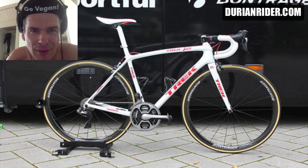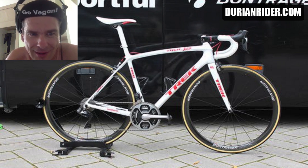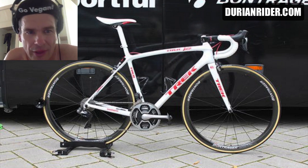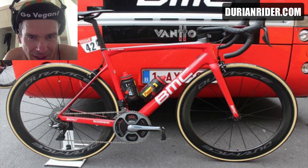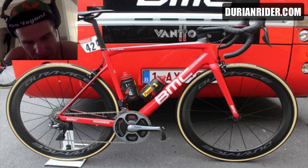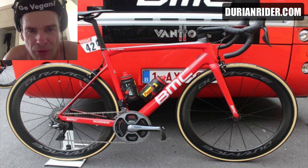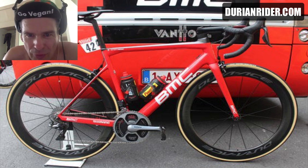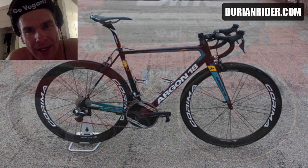We've got an SRM on there, Dura-Ace. This is Contador's bike because it's got the old Shimano 9000 direct mount brakes on there. And we have the new BMC Teammachine with SRM and Shimano wheels. This is a very Shimano Tour this year, isn't it? Very Shimano Tour. Di2 Teammachine looking pretty smooth there. I don't like that stem, that looks like a bit of a pain to set up.